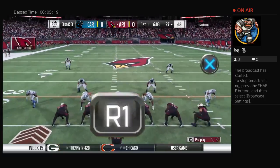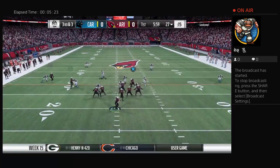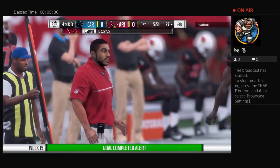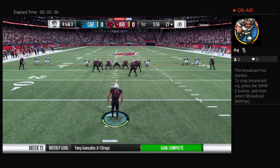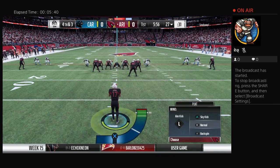Let's go! Green 39! Green 39! From the gun on 3rd down. Sloan, and he couldn't hang on to it through the contact. Incomplete. This team is not going to make it easy for you. They're a physical group, and we just saw it there on that play.